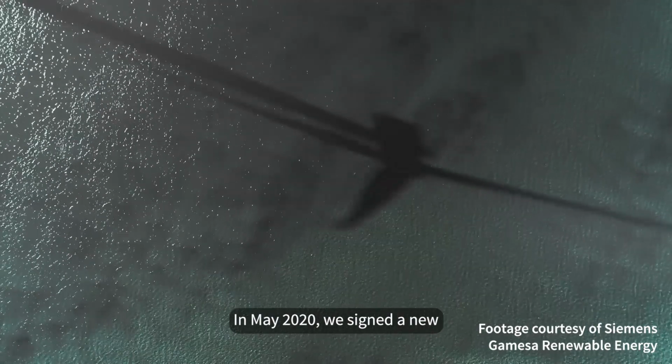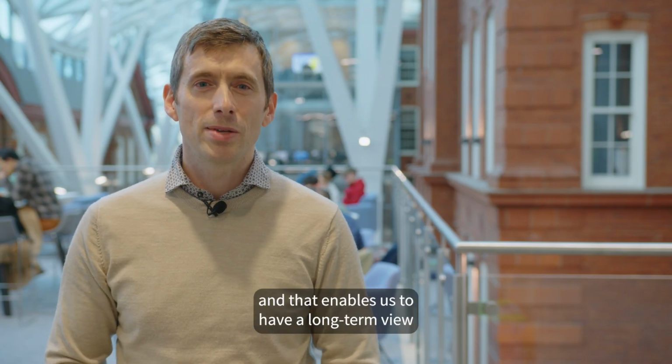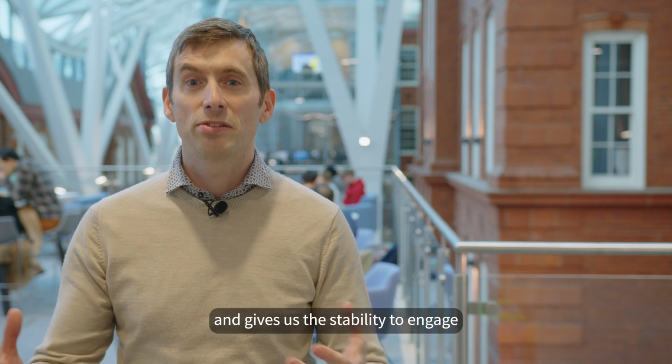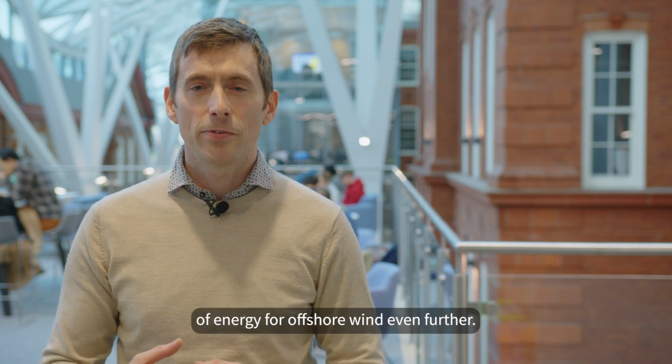In May 2020, we signed a new 5-year agreement with the university to continue this collaboration, and that enables us to have a long-term view of the next stages of this research in this field and gives us the stability to engage in the longer-term developments that will reduce the cost of energy for offshore wind even further.